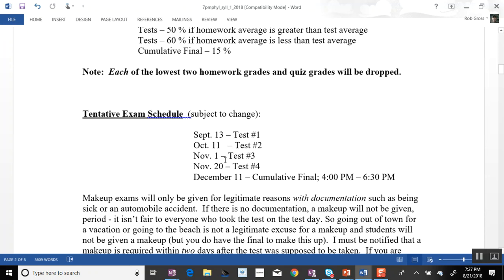So September 13th, October 11th, November 1st. These are Thursdays, by the way. This last one is the Tuesday before Thanksgiving. So you take it, and then you go to Thanksgiving. And then you're done, actually. If you don't have to take the final, you're done after test 4, which is November 20th. But if you need to take the final, it's December 11th from 4 to 6:30 here.